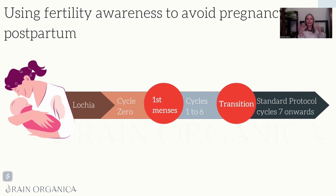So let's take a look at what this looks like for using Marquette during your postpartum window. Immediately after you give birth, you expect to have lochial flow for several weeks. Once that lochial flow stops, then you're in cycle 0. And this is often referred to as a no man's land. You have no idea when your fertility returns. This is often true whether or not you're breastfeeding. So even if you're not breastfeeding, it can be pretty wildly variable on when your fertility returns.